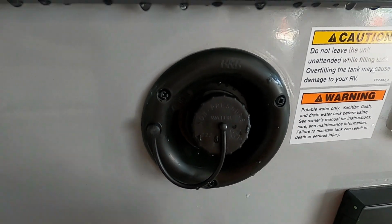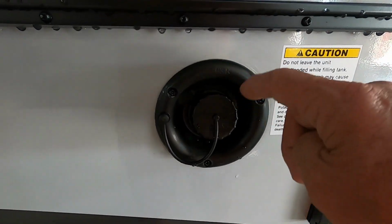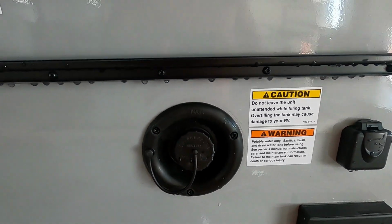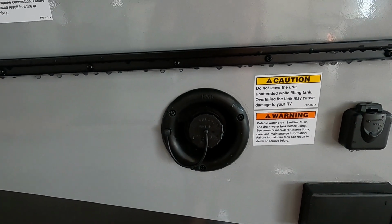Go ahead and remove your hose, put your cap on, and remember, when using potable water or your fresh water is when you're going to want to turn on your water pump. Don't turn on your water pump when using city water. That's already pressurized.